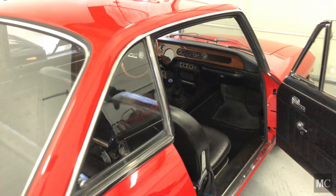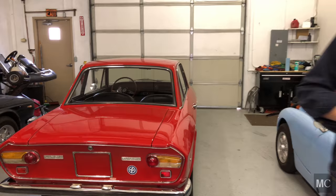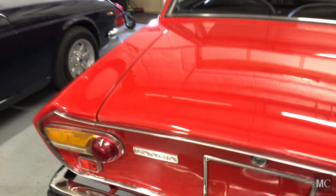Door shuts really well. Your door gaps are in good shape. You know, these Lancias were really the thinking man's car and the engineer's car. They were so darn well built. In fact, Lancia went out of business essentially because they put all their money into materials and didn't care too much about profits. So let's go and take a look. I'll pop the engine compartment for you.